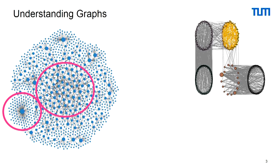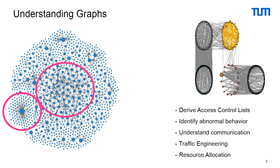And if you have a representation like this, you immediately see, for example, hey, okay, cool, I have functional groups here, I can directly assign usages to those groups, and I can understand what's going on in that graph, and those two graphs are really the same. If you have something like this for your communication, you might use it, for example, to generate access control lists or identify abnormal behavior that does not comply with the pattern that you see here. You can actually understand what's going on, so you can project those thousands of nodes down to maybe only a couple of tens, which you can then really look at. And you might then use this also for traffic engineering or resource allocation.